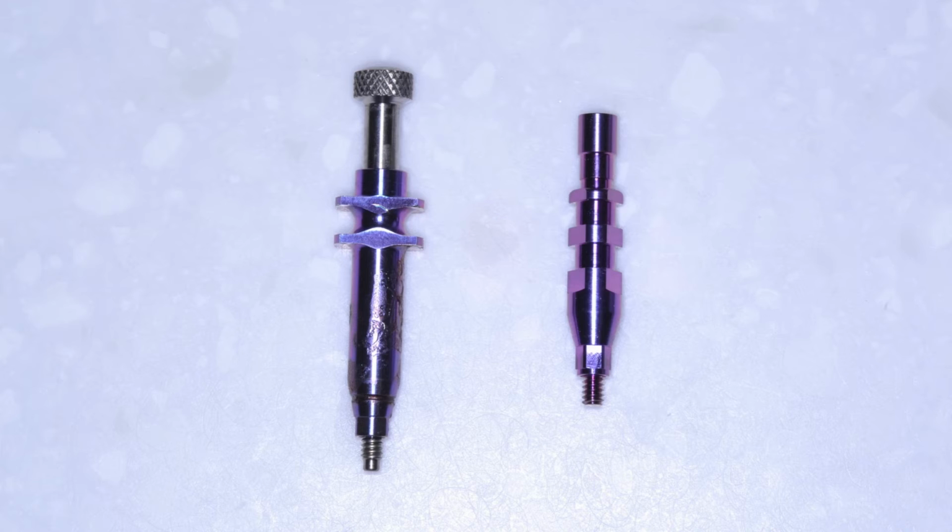This is just a photograph of the different types of impression coping. On the left is a Nobel Active impression coping. On the right is a knockoff impression coping. As I'd mentioned, the length makes it a lot easier to place. The second thing is you can see those beautiful flutes that stick out. They really grab that impression material, and you feel very sturdy when you're inserting the implant analog into the impression coping, that things are not going to rotate or move in any direction.